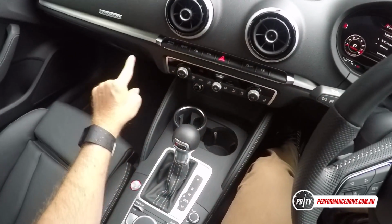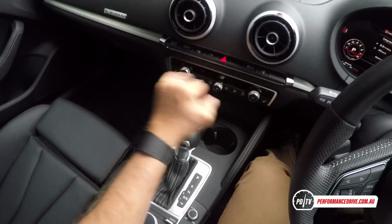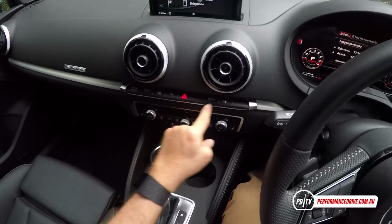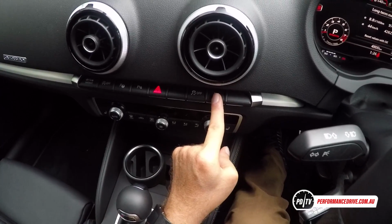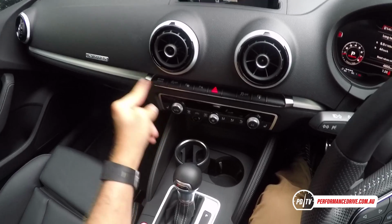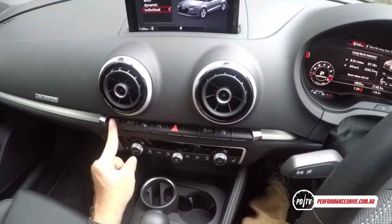Climate control is down below here. Nothing's interfering with this. It's all separated climate control, and then along the top you've got the driver controls. So you can even pop down that screen whenever you feel like it, if you think it's intruding on your view. And then on the side here you've got Audi's Drive Select, so you can go through the different options.